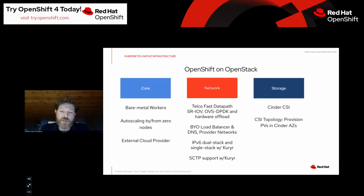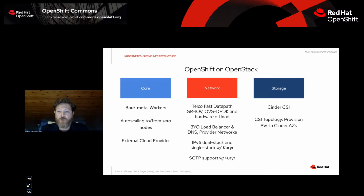On the network side of things, we're also working on bring your own load balancer and DNS. Similarly to bare metal in OpenStack, when you provision an OpenShift cluster, we also provision a load balancer and a DNS. The infrastructure actually is the same as the one we use in bare metal. And we are working on allowing you in a very easy manner to bring your own load balancer, if you so wish, and the same for DNS.